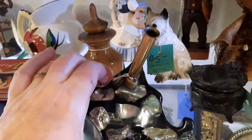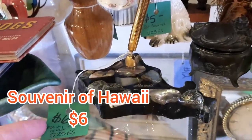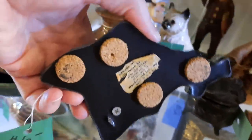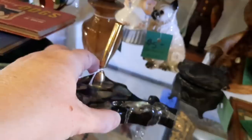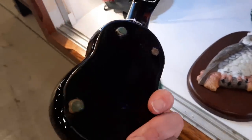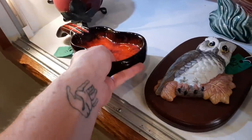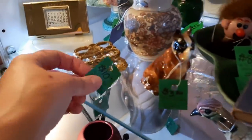This was a souvenir from Hawaii. It had shells embedded in it. And it was nice because it had the little cork feet on the bottom to protect your furniture. And then I really like this guitar-shaped trinket dish ashtray. But spoiler alert, the only two things that I bought on this trip were the two owls you saw me pick up earlier.